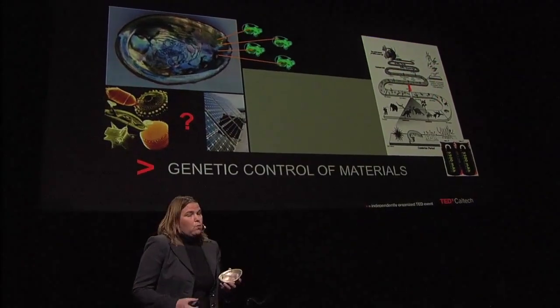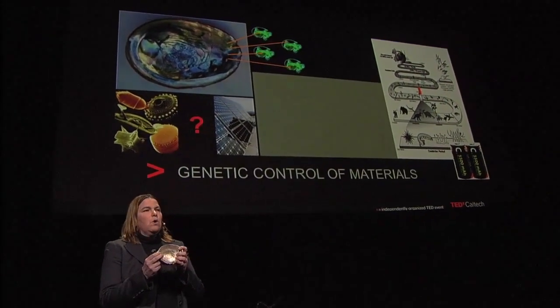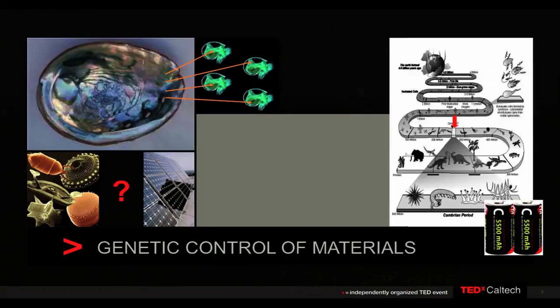And so going back to this abalone shell, one thing besides being nanostructured that's fascinating is when a male and female abalone get together, they pass on the genetic information that says, this is how to build an exquisite material. Here's how to do it at room temperature and pressure using non-toxic materials.